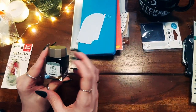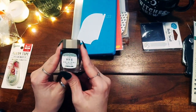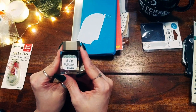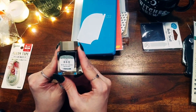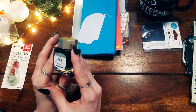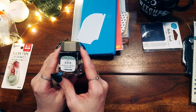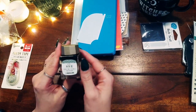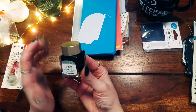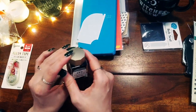I already have another shade of this, the reddish bluish dark Yamadori ink color, it's called, by Sailor also, and I love it. And so I thought, why wouldn't I love this one? So yeah, another shade, another ink, I'm very happy.